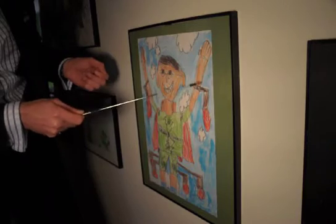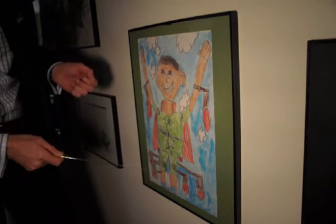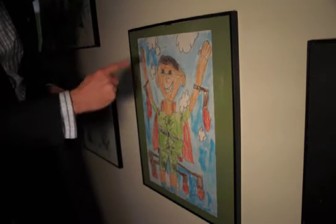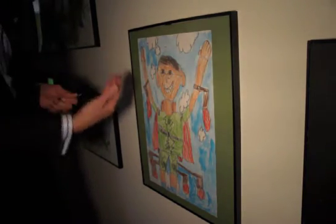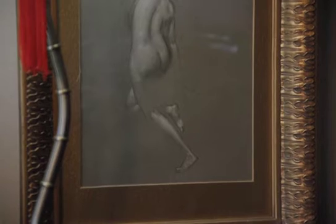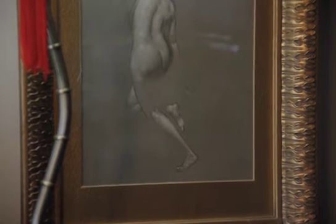Now, Flying Boy, on the other hand, I think is one of our finest pieces of work on display to date. The photorealistic quality of the work is astounding. Many of our visitors think they're actually looking at a photo and can't believe that the piece is done in colored pencil. This next piece is called Double Amputee.